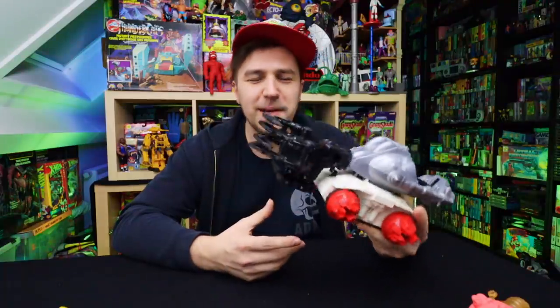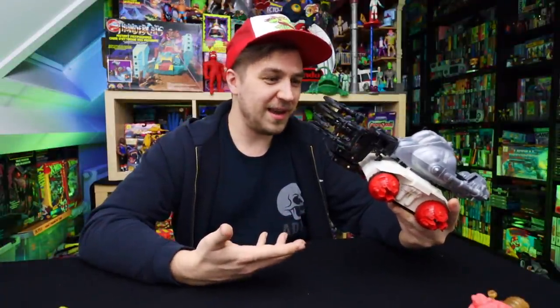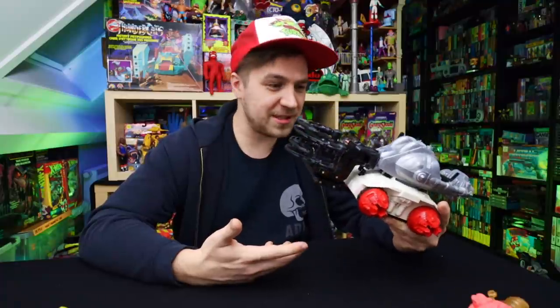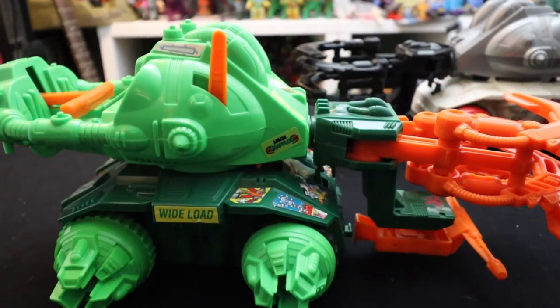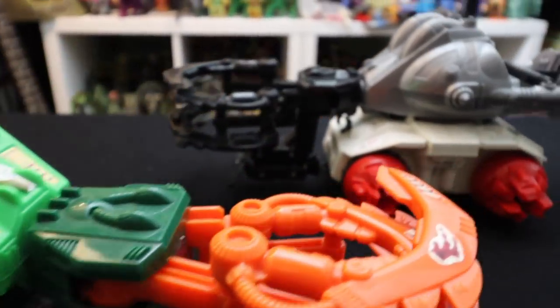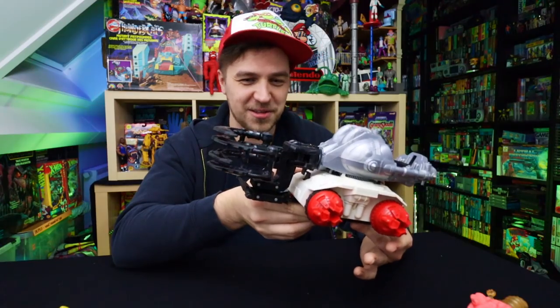So when he pointed this thing out, I was like, is it for sale? Is it something you want to keep? And he said, no, it's all for sale. So right away, I was like, okay, I'm gonna take this home. This is definitely an audience favorite. It's cool to see the exact same toy, just with different colors, honestly.